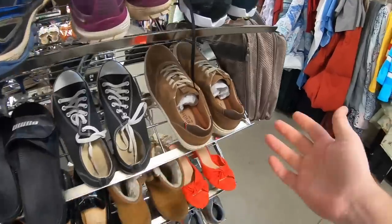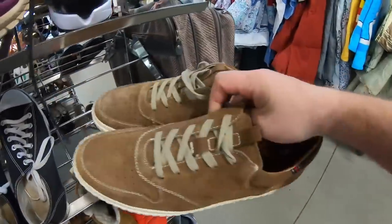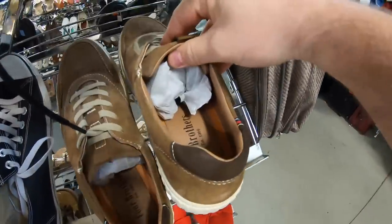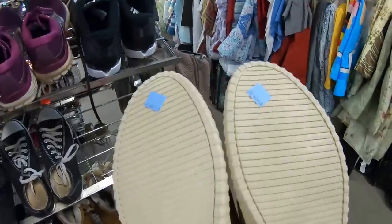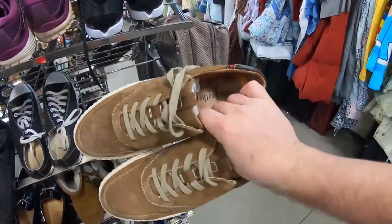But I'm gonna go into one more Goodwill right here, see if we can find something else that we don't need. Of course, I came right to the shoes and I found this pair. It's called Four Brothers. Never heard of this before, but these are literally brand new. Still have the little thing in there, and they're just regular price, just $6.50. And I figured just the style of them would be worth grabbing.